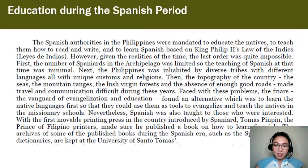Okay, next. The Spanish authorities in the Philippines were mandated to educate the natives, to teach them how to read and write, and to learn Spanish. So, kasama din sa curriculum ng dito sa Pilipinas noon, besides the Christian doctrines, is also Spanish language. So, however, given the realities of the time, the last order was quite impossible.